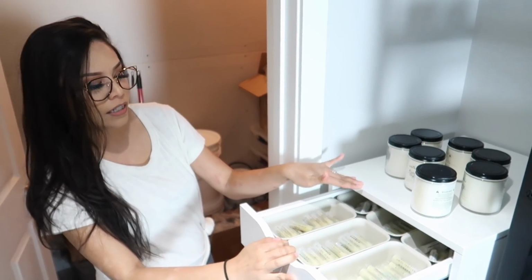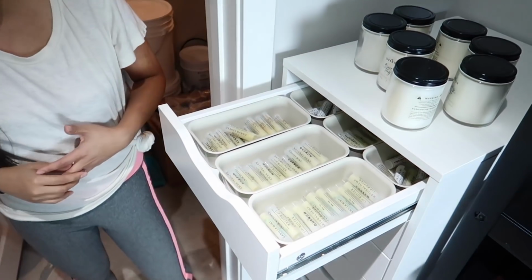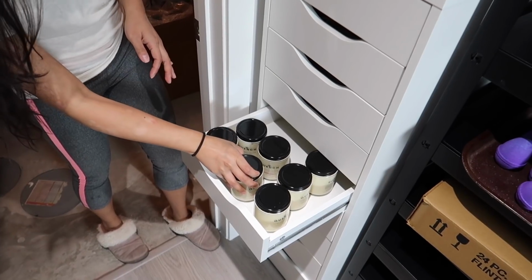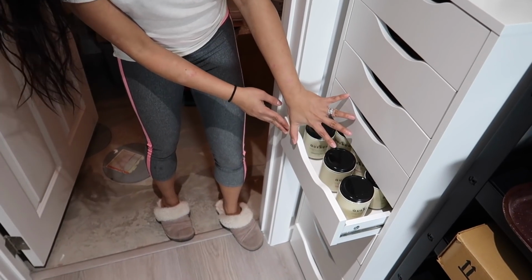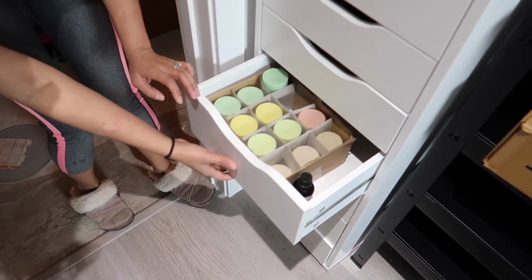In the first drawer, we have all of our lip balms, and these little containers we also got from IKEA. Further down, we have our lotions, our sugar scrubs, and these jars, they're 8-ounce straight-sided glass jars from Uline. They fit into these shallower drawers perfectly. And then down here, you have some of the deeper drawers.